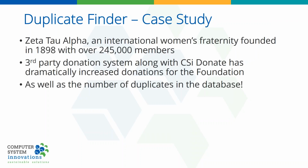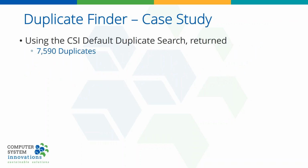And they have so many that Janet Cyrus, who works there, just did not want to deal with it. In fact, I said, just use the duplicate finder. And she said, Doug, when I run that, it comes up and tells me I have 7,590 duplicates in my database. And I can't even fathom that we have that many. I can't even begin to think about how I'm going to merge that many records. I'm going to basically have to quit my job and become a full-time duplicate merge person for Zeta. Well, the problem is if you really looked at a lot of those duplicates, they weren't duplicates.